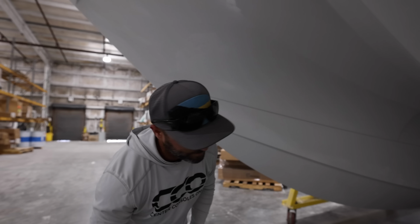About to set the liner in the hull for you to see. To your right, Sean.